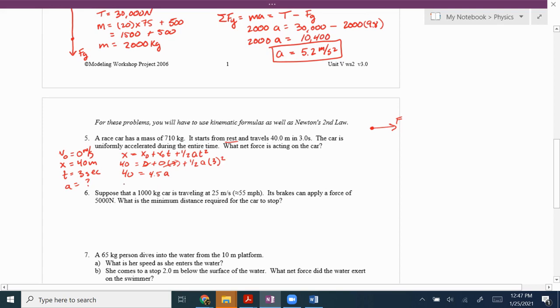So 40 divided by 4.5 is 8. A is equal to 8.9 meters per second squared. So then we just take that and plug that in. When we sum our forces in the x direction, we have ma because it's accelerating. The only force is the force of the car, right?